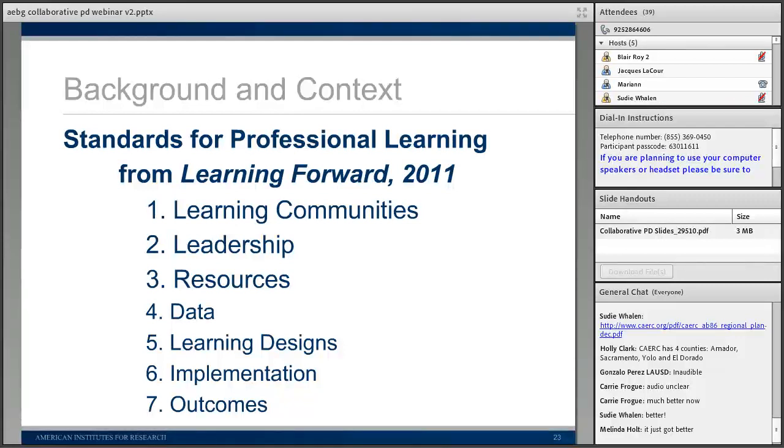The third standard is resources, and a key element of that standard is that professional development is prioritized, that the resources are there to support it in a sustainable, meaningful way, that it's not an afterthought, it's not considered a luxury, it's considered an integral and essential part of what we do as educators.